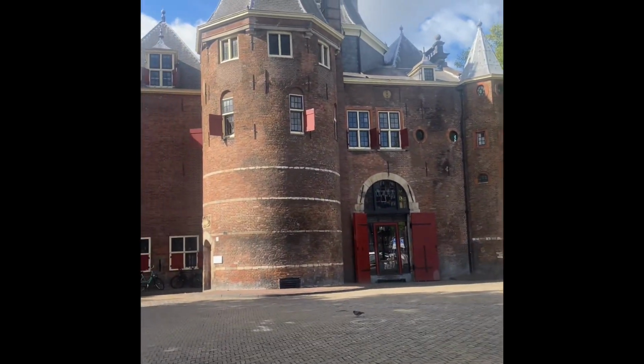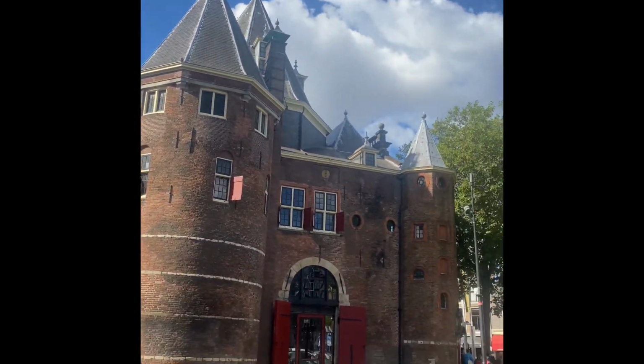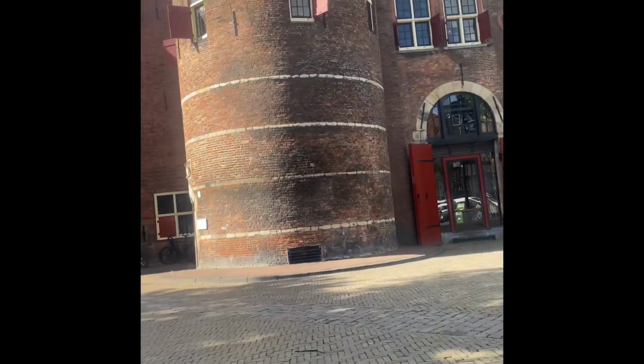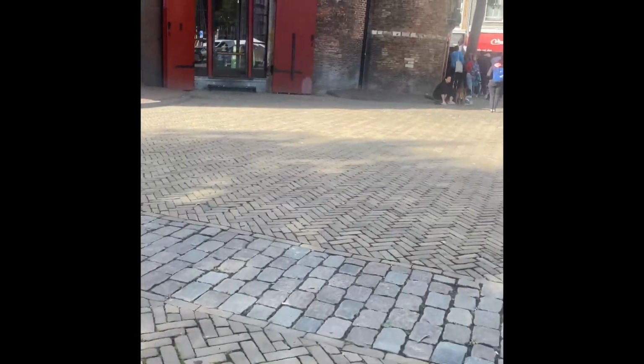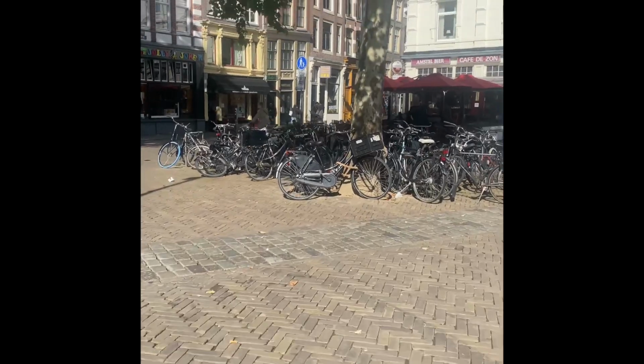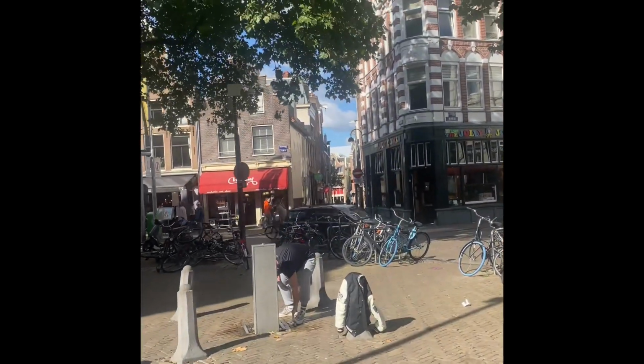Right, there you go then, people. Bit of history here. The new mark. Little tour going on there. Just on the edge of that, where the red light district is. The red light district is down that little alleyway there.